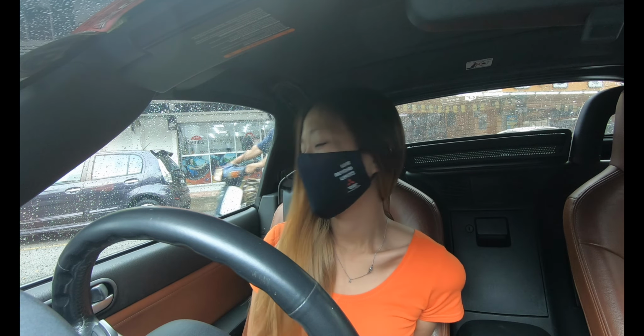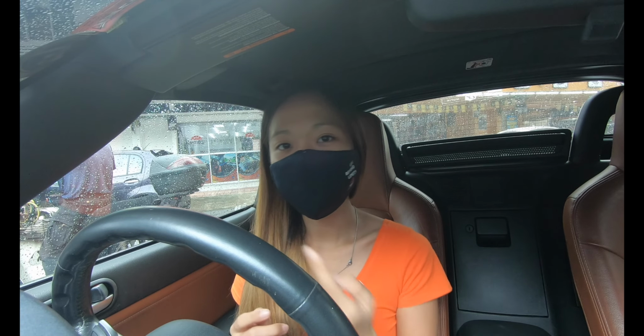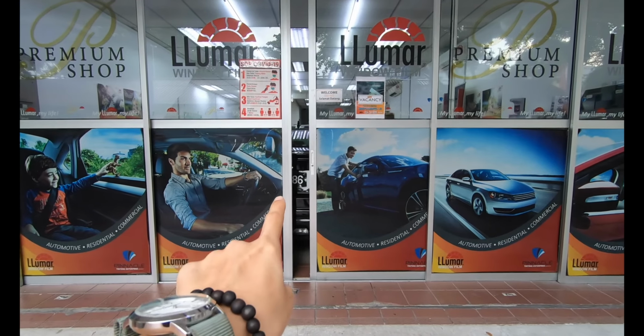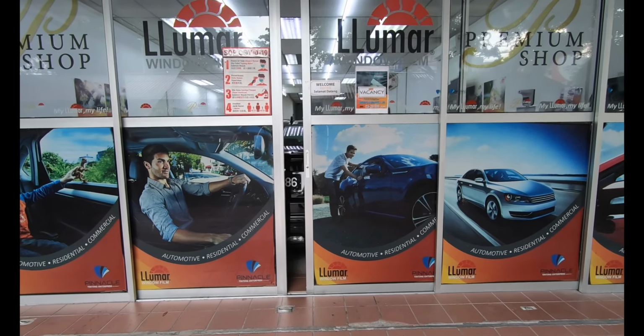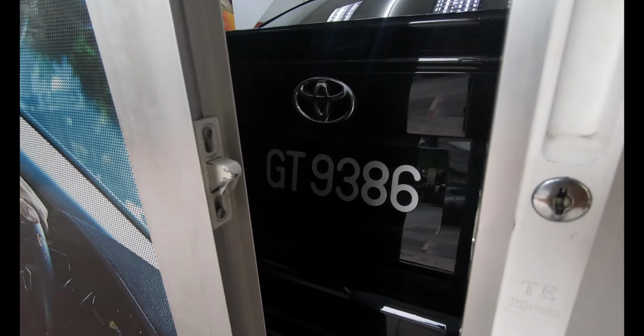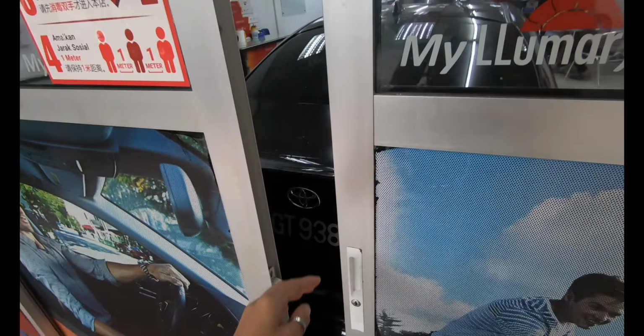I'm here, I'm parked. Let's go in to meet him. Wow, can you see the 86 peeking out? Walao, this guy got GT some more, GT86. Okay, let's go in and meet the owner.